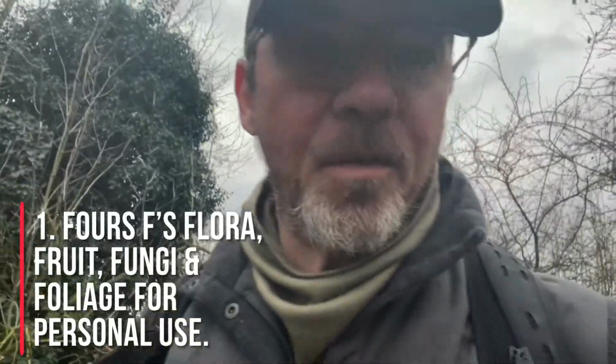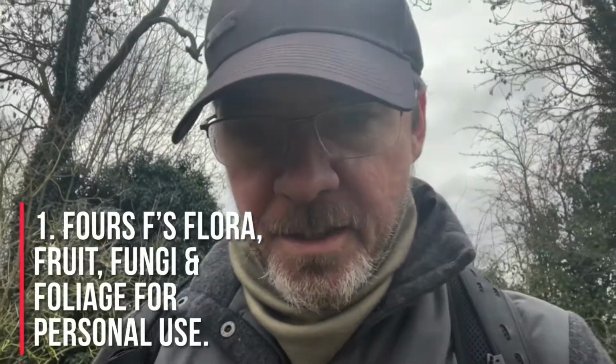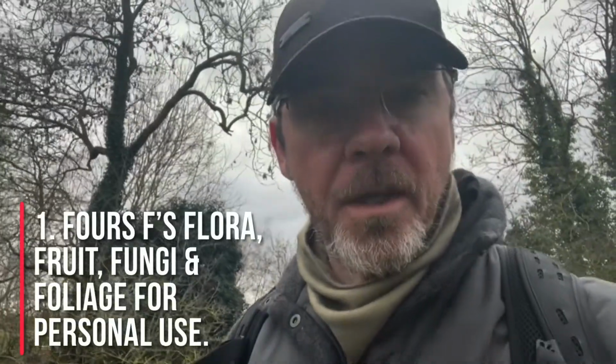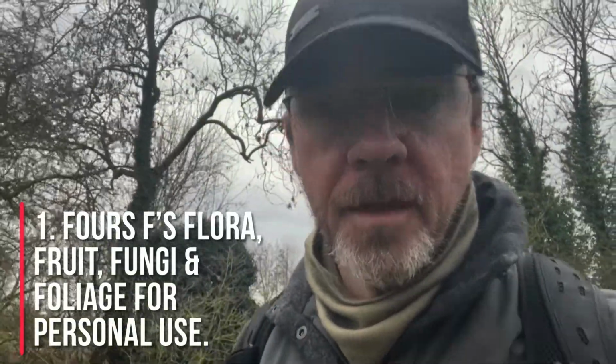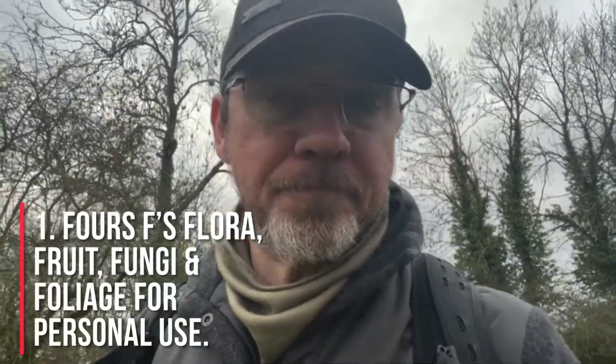What we mean by the 4 F's of foraging is that we have a common law right to forage for the 4 F's, which are flora, flowers, fruit, foliage, leaves, etc., and fungi. Just like the common law, there's some common sense to be had around this as well. Even when you're foraging for those 4 F's, it's common sense not to take everything that you find.